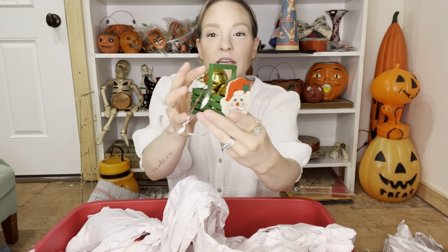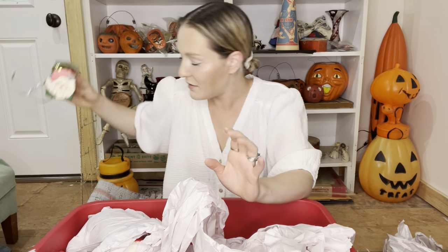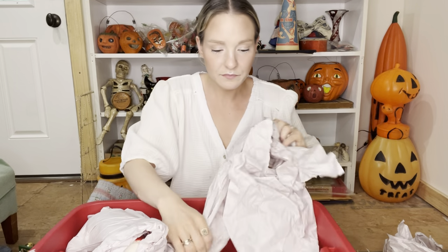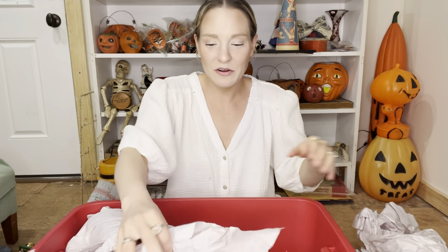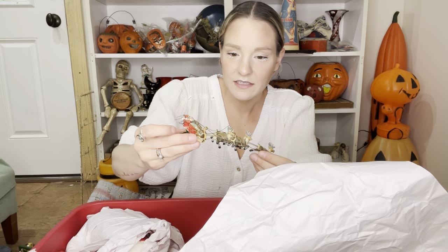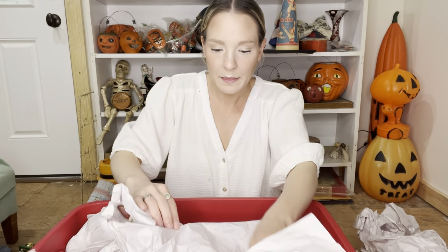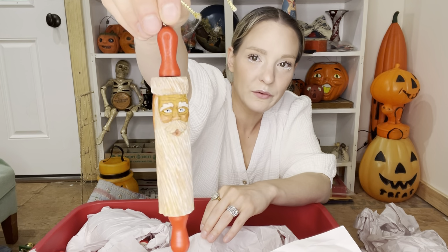Here is a wooden Santa Claus basket, probably from the 90s as well. I'm really starting to worry. All right, here is a made in China Santa on sleigh Christmas ornament. A signed Santa Claus wooden rolling pin.